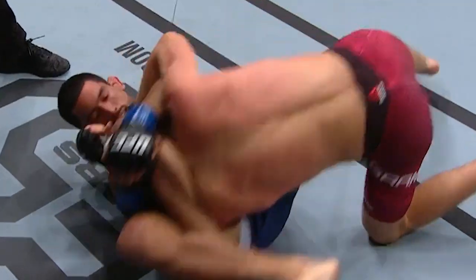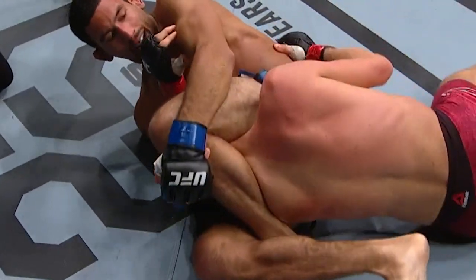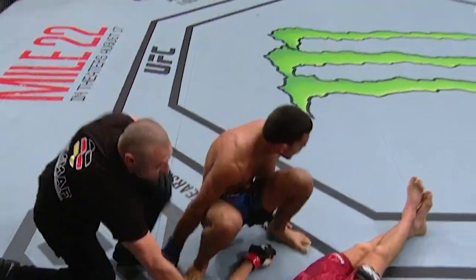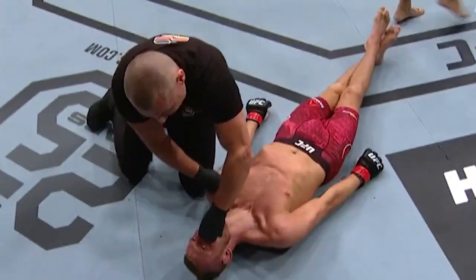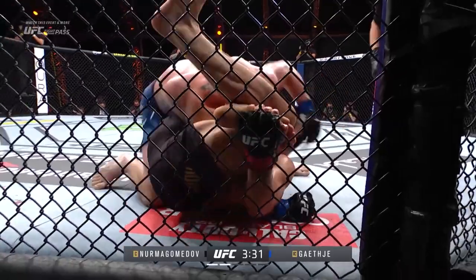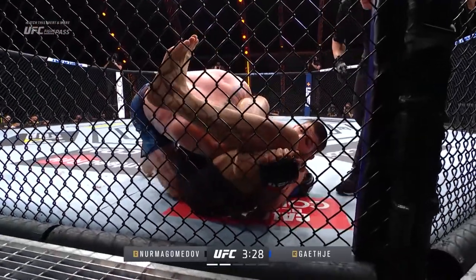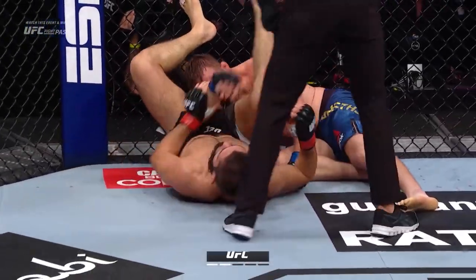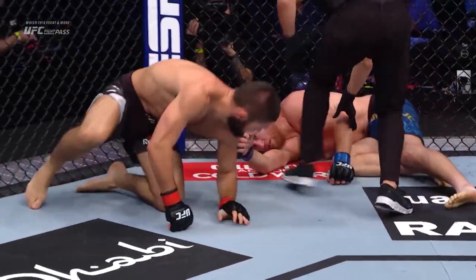Switches back to just the triangle. Oh, that's going to be tight. Davy Grant's going to struggle to get out of that. Wow! Manny Bermudez puts fingers on Davy Grant to... Oh, as Gaethje goes back. Oh, he's tapping. It looks like he's tapped. Nurmagomedov! The eagle rises again!